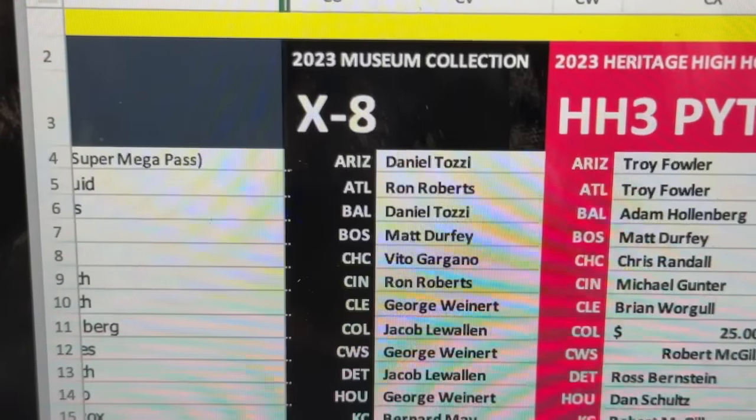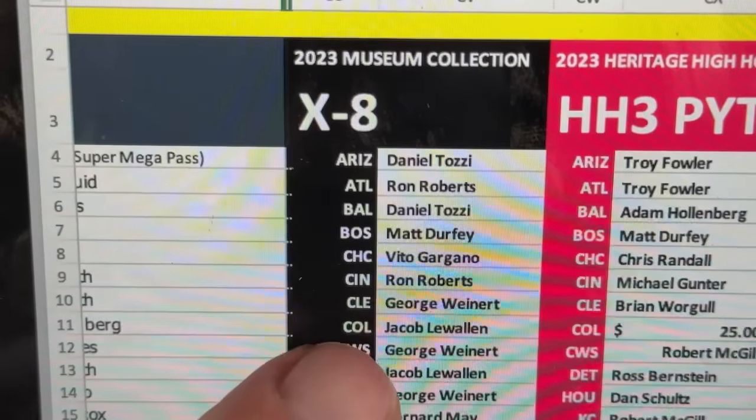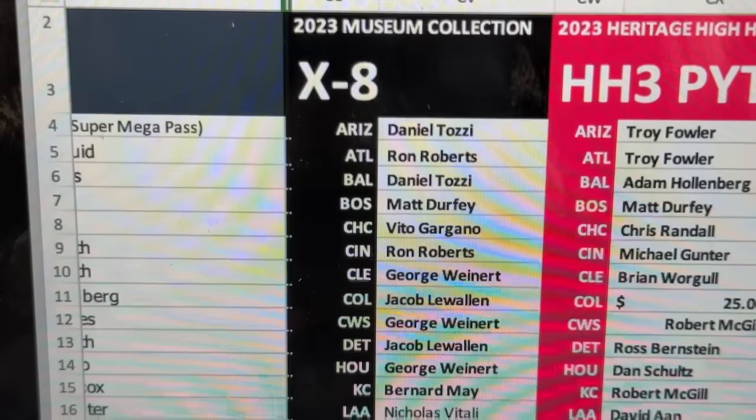Matt Durfee with the Boston Red Sox. Vito has Chicago. Ron Roberts with Cincinnati. By the way, the Giants just went in the J3 round. We'll take those off the board here in a second. George has Cleveland. Jacob LaMolin has Colorado. Looks like Arizona just went in to pick your team round in J3, so we'll update that as we go.